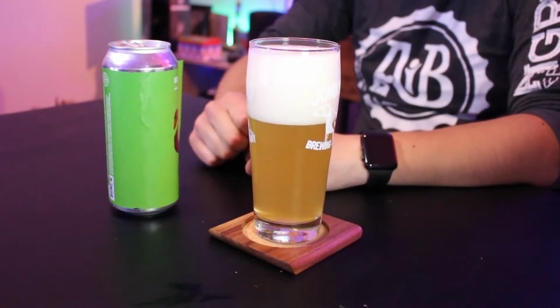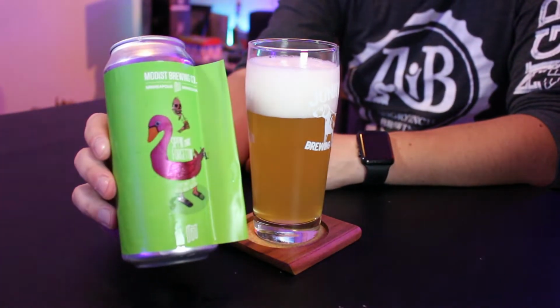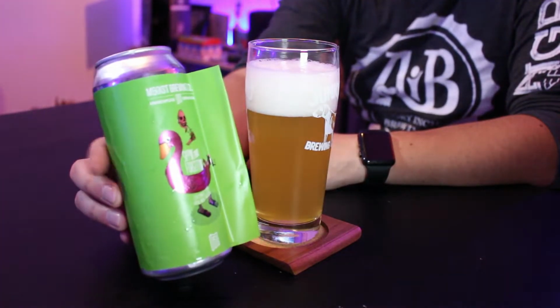That was a really bad pour. So looking at the can right off the bat, very green, definitely summer-like. We've got what looks like the Grim Reaper in a kind of green cloak, I guess. Is that what you would call it? With a nice flamingo floaty. If you notice, I'm kind of a flamingo fan myself. Got my little flamingo right over here.